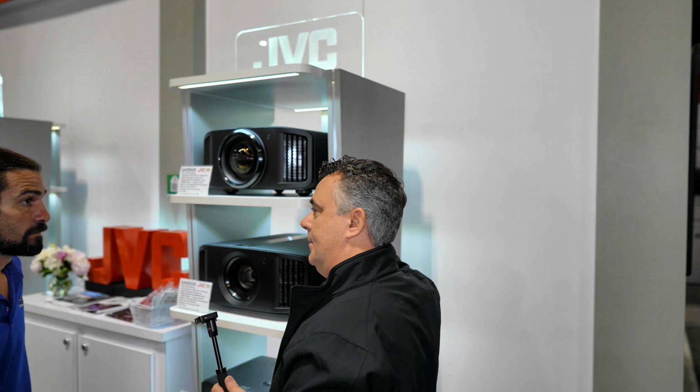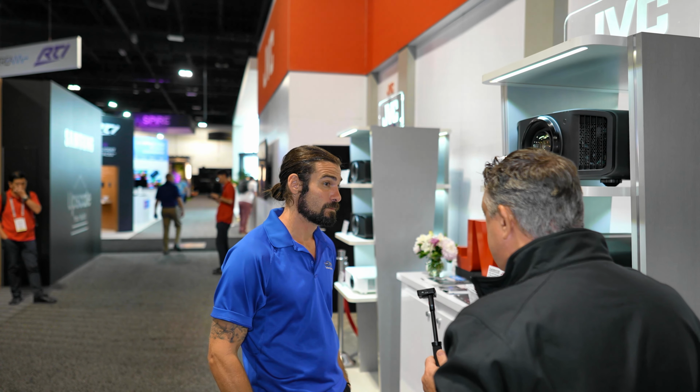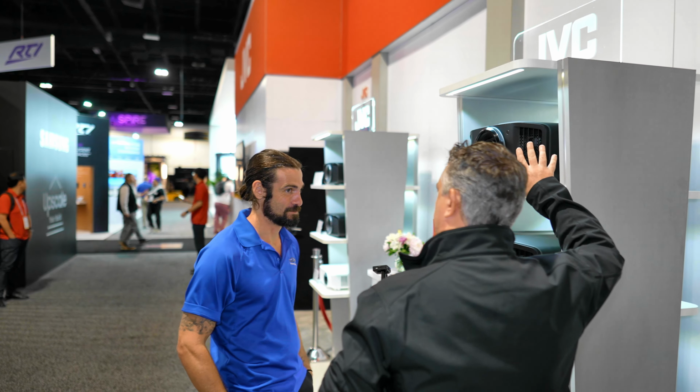So we're going to get dynamic tone mapping. We're going to get 3,300 lumens. We're getting 150,000 to 1 contrast ratio. Oh, so you doubled your specs on the one from the bottom. Yeah, increased by 50% from the previous year.